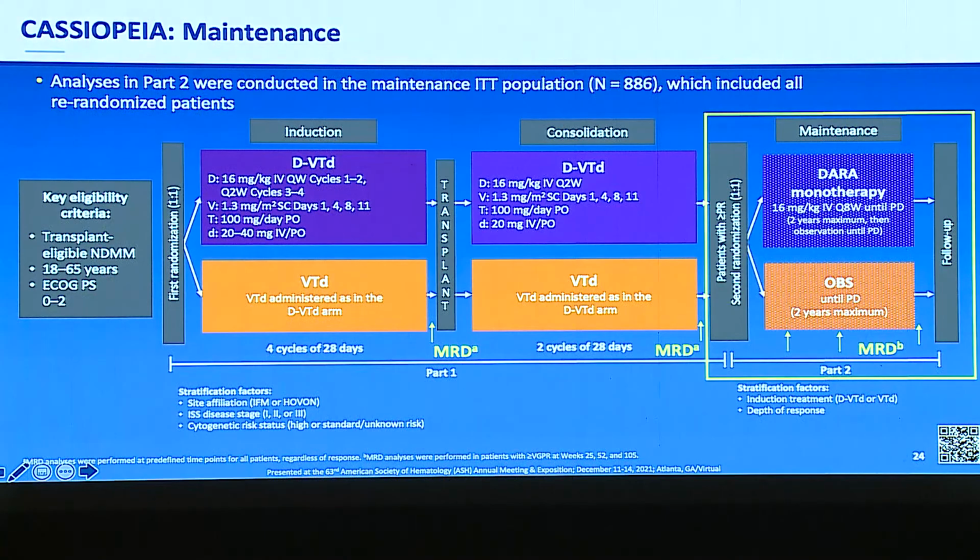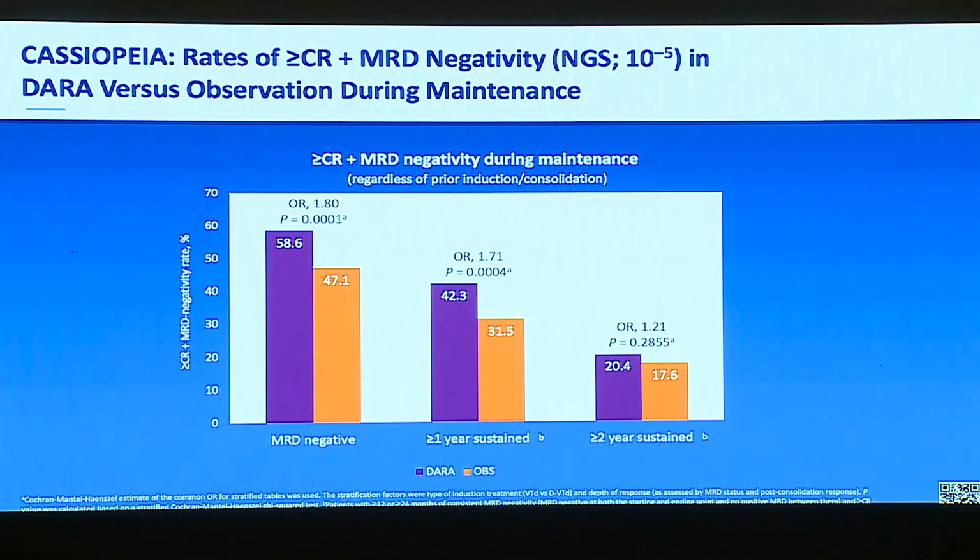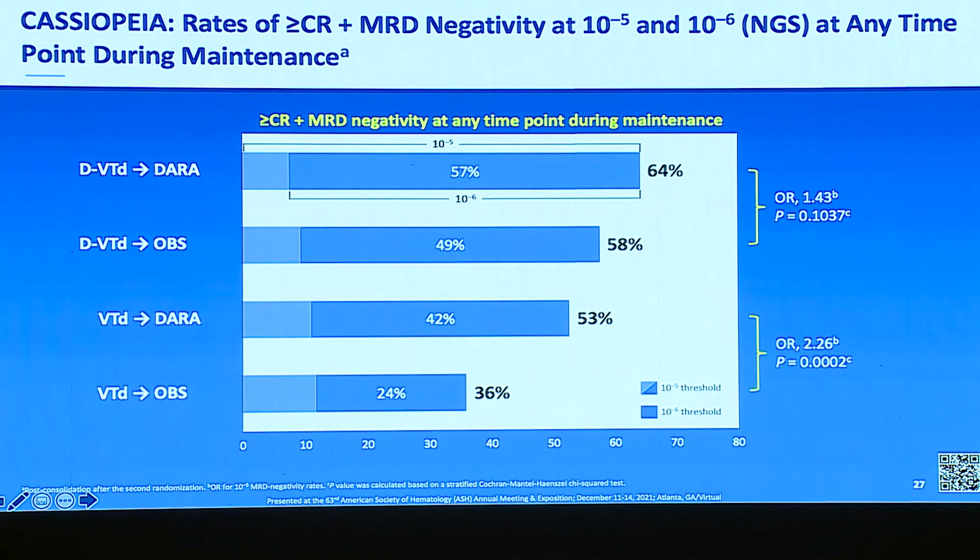The same thing was also seen in the Cassiopeia trial, so the addition of daratumumab as a maintenance was also associated with a sustained MRD negativity rather than observation. But one of the interesting findings in the Cassiopeia trial is that daratumumab maintenance improved the response in patients who did not receive it in the induction. So for someone who received daratumumab as part of their induction, addition of daratumumab to the maintenance did not improve their outcomes much.